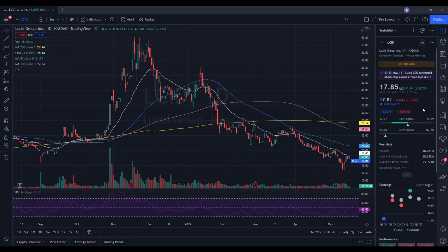So we're going to do a technical analysis for Lucid. Let's see how it performed on the day. So it ended up closing at $17.85, being up 2.82%. On the low, it tested $17.27, and then on the high, testing $18.39. When we take a look at the volume stats on the day, you can see we traded 18.781 million shares, and the average volume over 10 trading days is 30.225 million shares. So we did have below average volume on the day, but we also did see some strength in the stock.